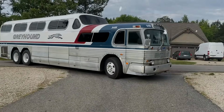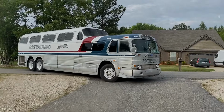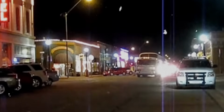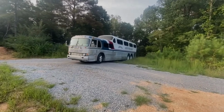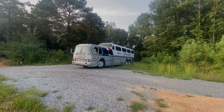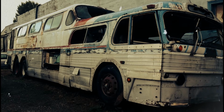As mentioned, Greyhound retired the Scenicruiser from its fleet in 1975. By then, only around 200 remained, later sold off to private carriers or repurposed by schools, churches, and groups needing charter buses. The Scenicruiser was a convergence of so many American strengths, the giants of design, engineering, and powerful private enterprise all coming together. The Scenicruiser became something truly unforgettable for countless people who traveled by coach from the 1950s through the 1970s. So, do you have any memories of the Scenicruiser?